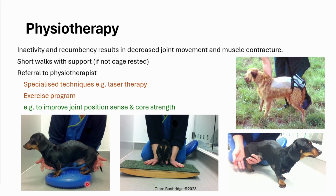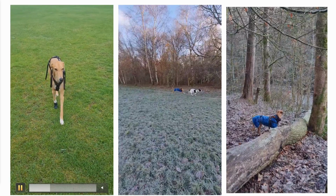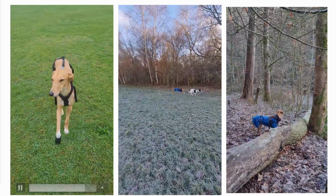Moving up to these kind of balance apparatus is very much a last step. Very early on, you're just trying to get them to bear weight through those limbs, and also perhaps bear weight on 3 legs. So this was our boy after a few weeks after injury, and we can see here that he's able to walk weakly. He's having to have that weaker foot protected because he's scuffing it.